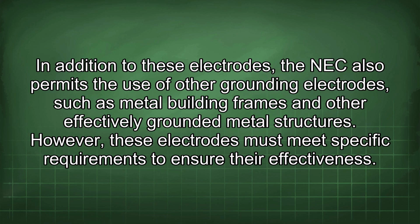In addition to these electrodes, the NEC also permits the use of other grounding electrodes such as metal building frames and other effectively grounded metal structures. However, these electrodes must meet specific requirements to ensure their effectiveness.